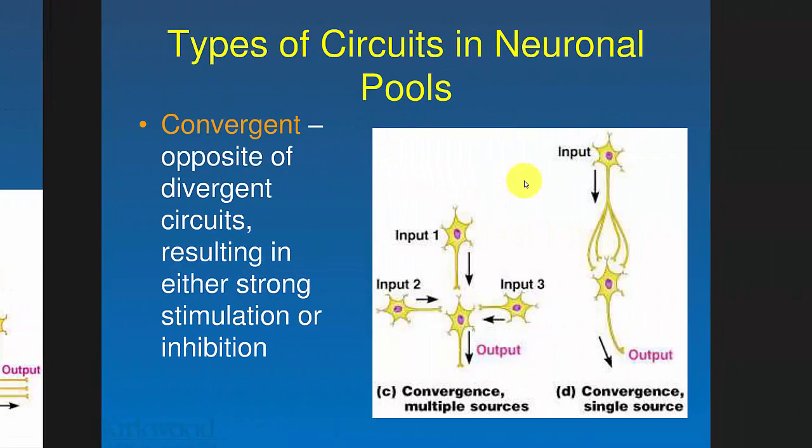You can have convergent processing. Maybe you've got a lot of PSPs that act on one neuron, so they come together and really, really stimulate. So this is what I think about when I think about Ella. I don't know what it is, but when Ella is involved with the rain, there's a lot of input going into my "do I take an umbrella" neuron. There must be a lot of convergent stimulation.